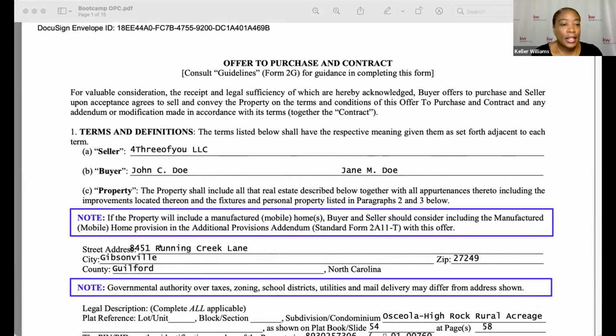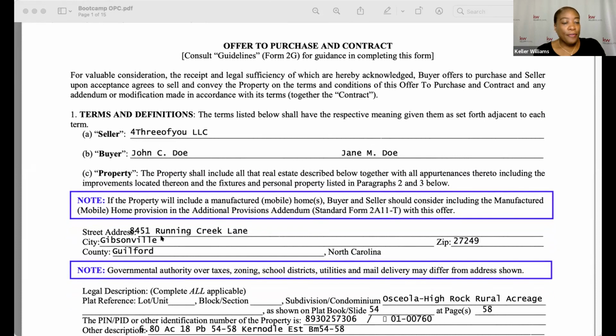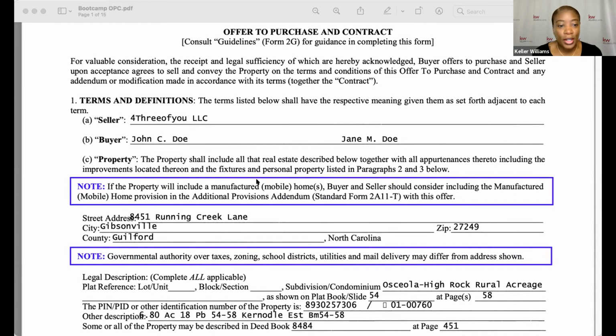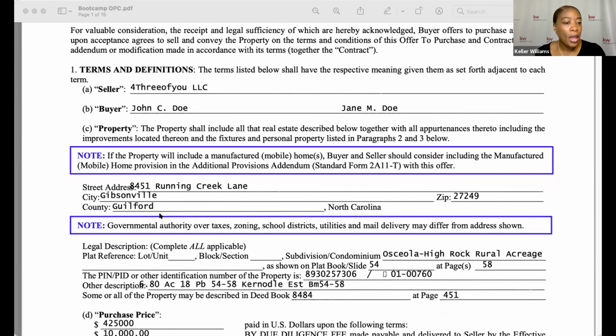All right, looking at the offer to purchase. Paragraph 1, terms and conditions. Of course, we will complete and fill in the seller's name there, as well as the buyer's name, and make sure that we are including all sellers and all buyers. So if it's more than one, make sure we list them all. If there are more buyers, or especially sellers and buyers, than can fit on the offer to purchase, there is a form for additional signatures. So there's an addendum that addresses additional signatures specifically.